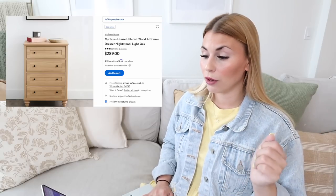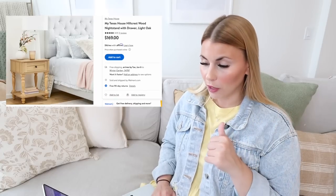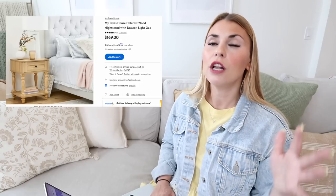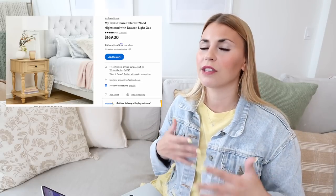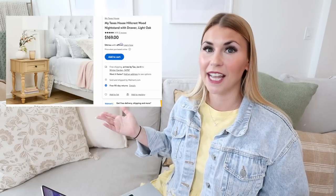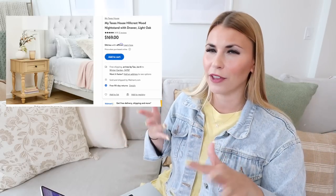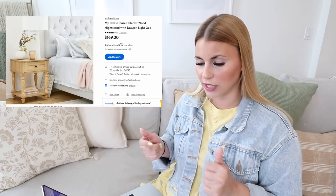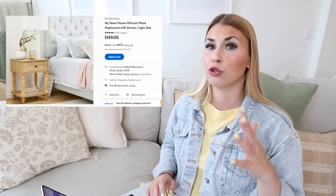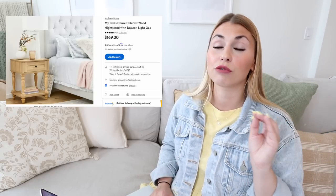If this nightstand doesn't work for you but you like this set, they do also have this version. This is also part of the Hillcrest collection. This is $169. This one has really, really great reviews. So that's what I mean. I feel like items with drawers are a lot harder to put together, so people will leave a bad review if they had a hard time putting it together, even though it's a really great piece of furniture. So I feel like that confirms my suspicions about the bad reviews on the other items. Love the spindle legs on here. It's super simple. The color is super neutral, and it's going to go with a lot of different styles. And $169 for a nightstand is really reasonable.